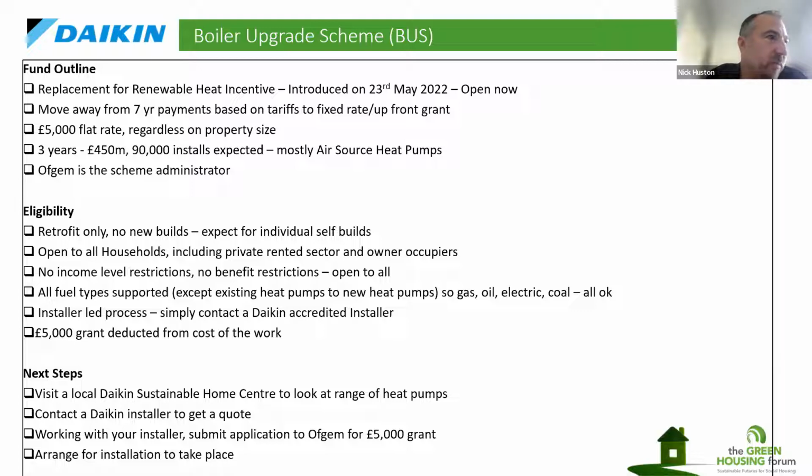It's quite a change from the previous scheme, which was called the Renewable Heat Incentive, which you might have come across. So that was where they had payments based over 7 years. This is an upfront flat rate grant. So it's a 3-year program, so we're just halfway through the first year. But there's still plenty of funding left to access this.